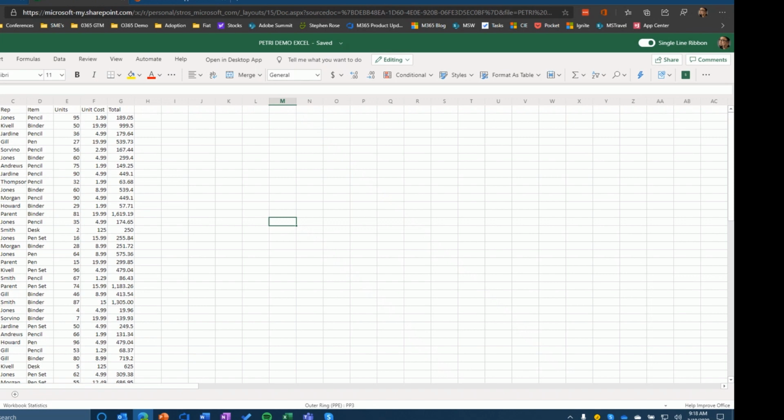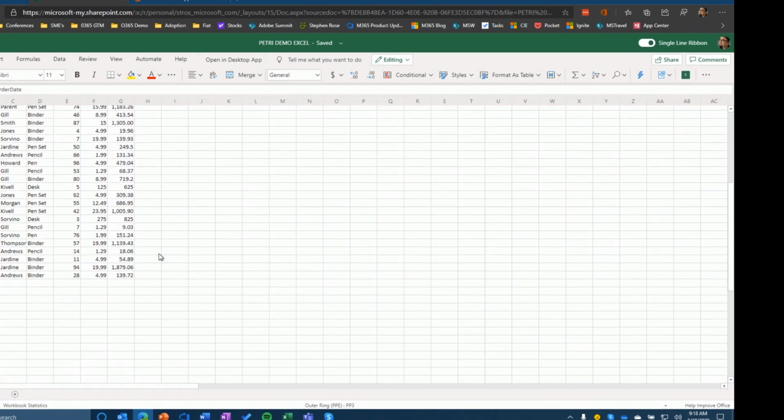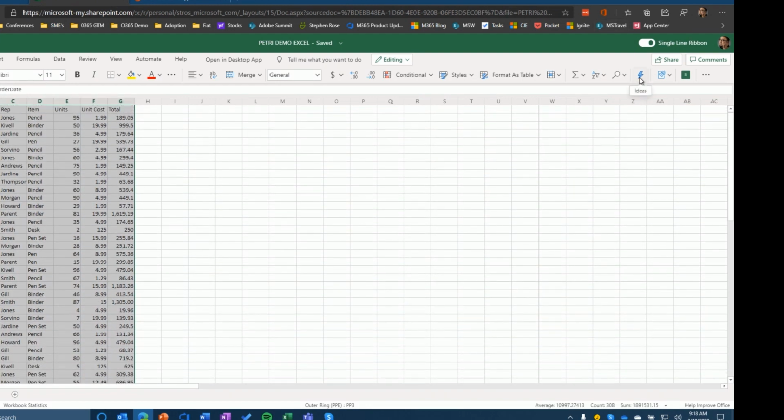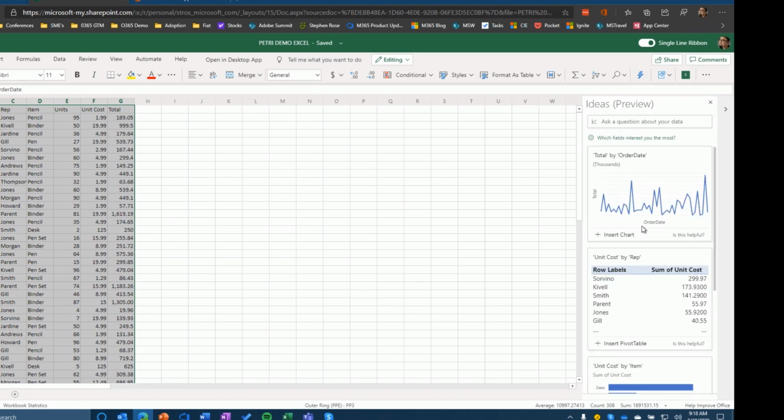And so I love Excel. All right. Well, then let's do this. So I'm going to highlight some data here. And again, I'm going to go up to ideas. So the little lightning bolt, and it's going to go here and analyze all my data and it's going to give me a bunch of ideas.